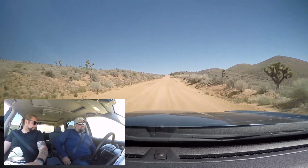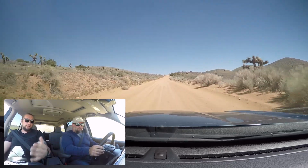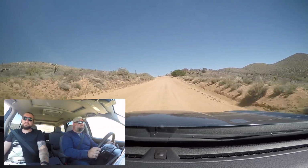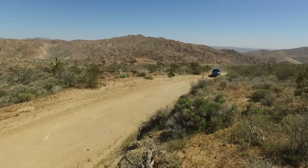Although this armrest stinks. I hate these. The Acura has a real armrest right here. I'm okay with this for saving $10,000. For $10,000, I'll take this armrest, but just in the grand scheme of the world, not exactly my favorite.